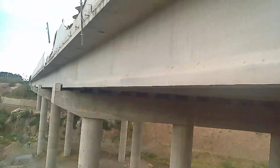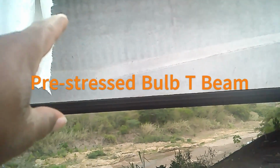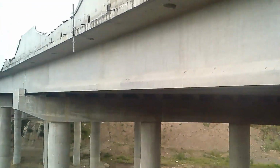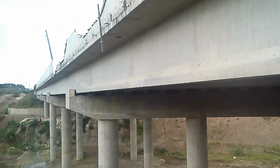So what you're looking at now is beneath the bridge. This is the beneath the bridge structure. What you're looking at now is the beam, and this beam is called a pre-stress bulb T-beam. I think it's a 5 span bridge. Let me count them: 1, 2, 3, 4, 5. So it's a 5 span bridge with 1, 2, 3, 4 center medians, which are called piers.